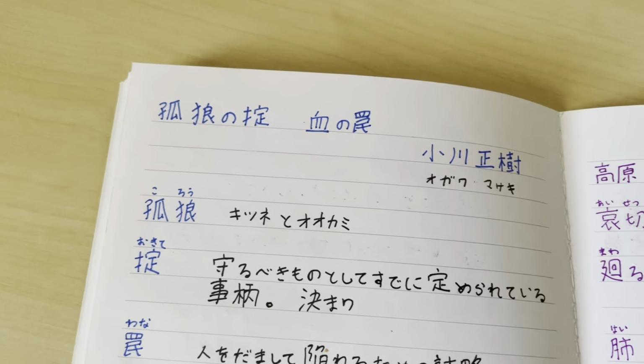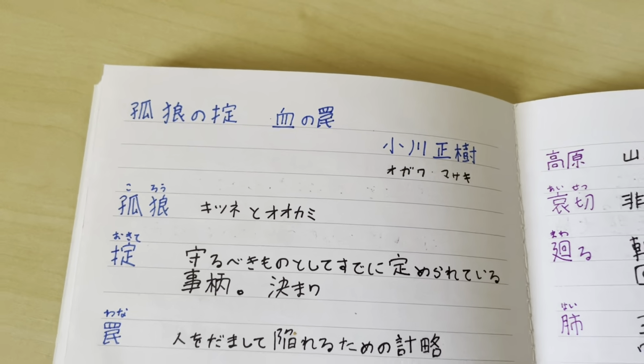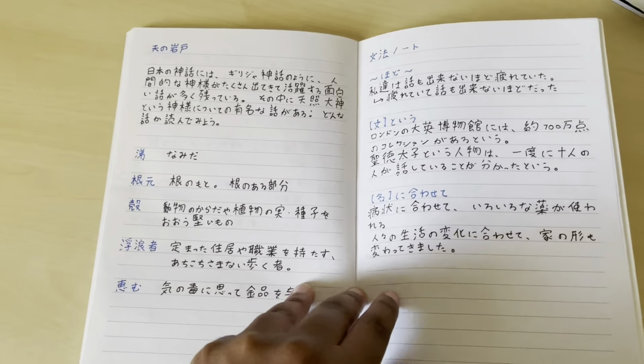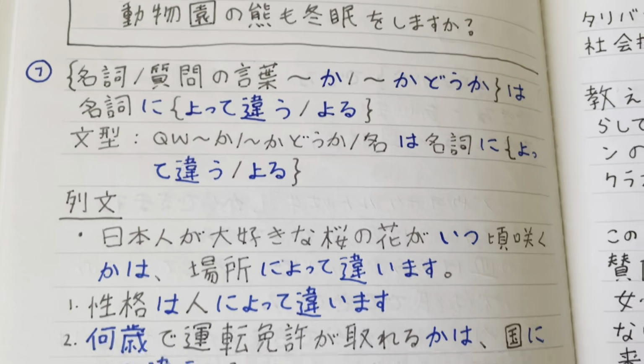I started taking notes from the book that I was reading, though I ended up giving up, because all of these words that you see right now are from the first paragraph. It was incredibly difficult to read. I haven't gotten very far through this, but I'm going to continue using it in the future.